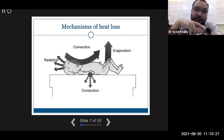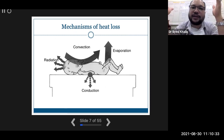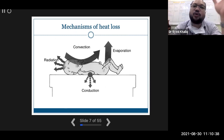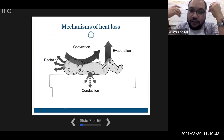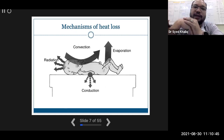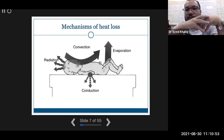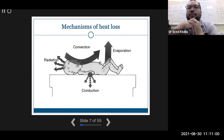And then next is radiation, where the heat is lost into the environment. Next is convection, where you give a flow of heat or a flow of cold air, so by movement of air. Next is evaporation. What is evaporation? It is when water droplets change from fluid into vapor. So you will lose heat by evaporation. So these are the four mechanisms of how heat is lost.